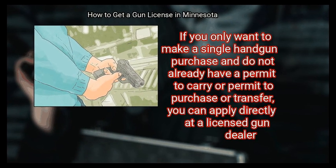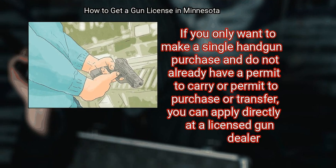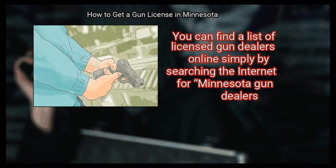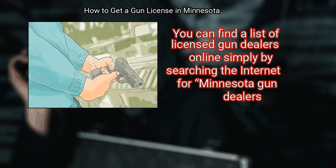If you only want to make a single handgun purchase and do not already have a permit to carry or permit to purchase or transfer, you can apply directly at a licensed gun dealer. You can find a list of licensed gun dealers online simply by searching the internet for Minnesota gun dealers.